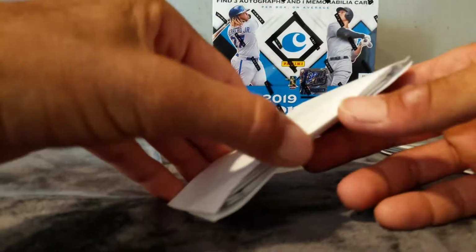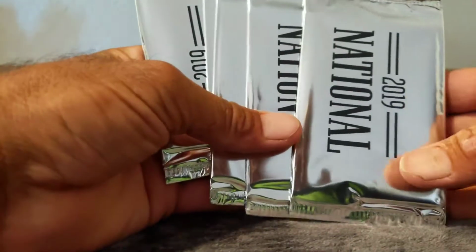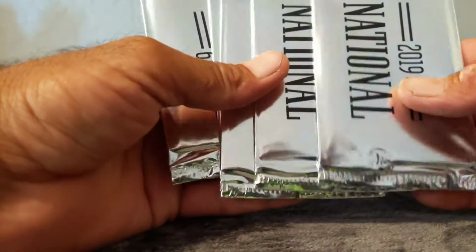So let's see what we got here. There were 10 thin packs. I believe I paid $70 plus shipping, so it was like 75 altogether. But yeah, we got 19.